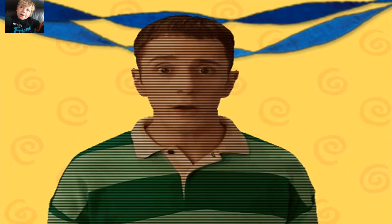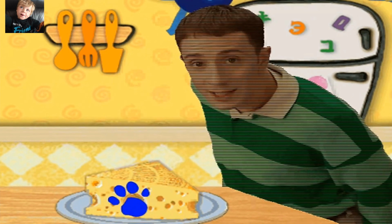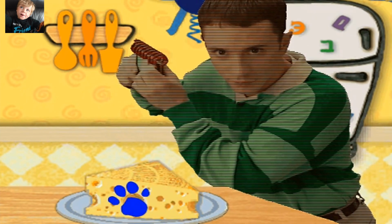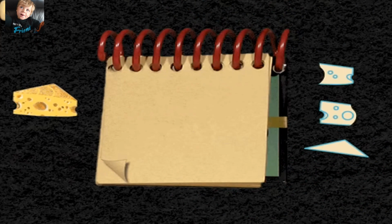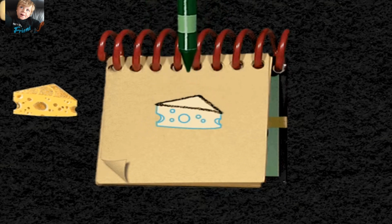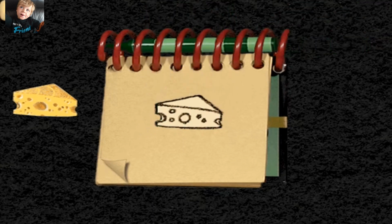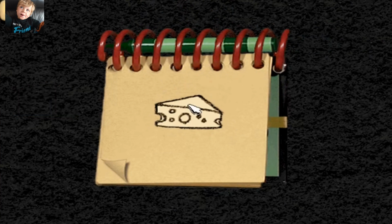Oh, you see a clue. Where? The cheese! Oh, our clue is this cheese. Now what do we need? Right, we need our handy dandy notebook. You'll help me draw this, right? Will you help me draw the clue? Great, can you make the picture of the clue by using these shapes? Look at that. Those shapes go together to make the clue. You are good. This cheese is shaped like a triangle with circle holes in it here and here. That was clue number two. We have our second clue. So what could Blue want to eat at her party that's shaped like a circle and has cheese on it?